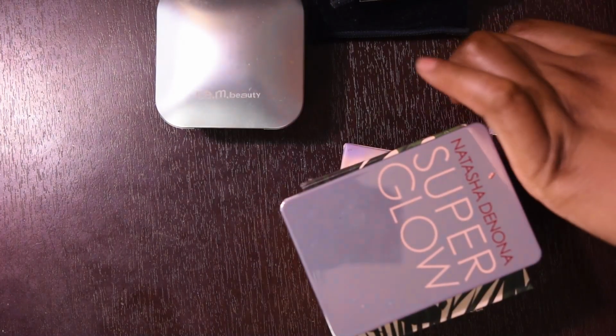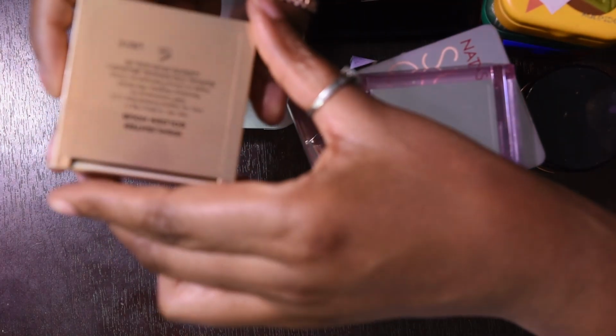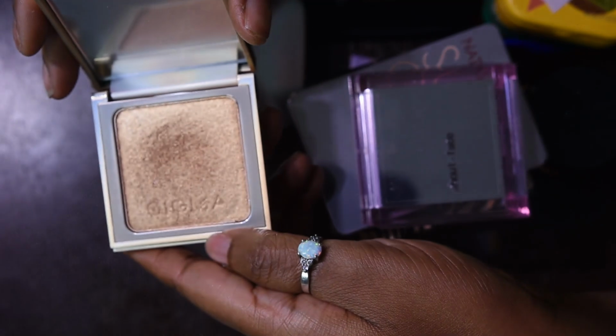Sigma. So this is another highlighter that I picked up this year. This is in the shade Golden Hour. I really love this highlighter. Definitely keeping.